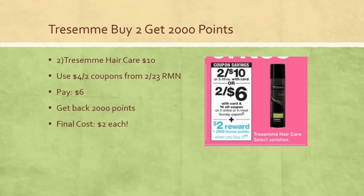The last deal I have for you is on Tresemme. Tresemme will count towards beauty. So this $10 would count towards beauty. If you're new to couponing at Walgreens, every $50 in beauty products you buy will get you 5,000 points back. There's a couple different items that are included at Walgreens that are not included at CVS. You can get shampoos, conditioners, lotions, makeup, facial care, body wash. There's a ton of different items available.